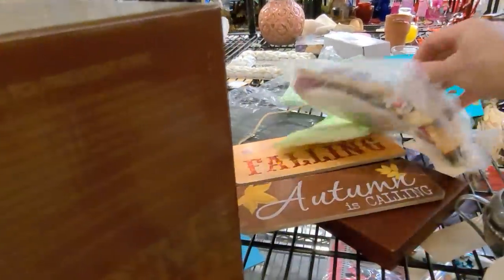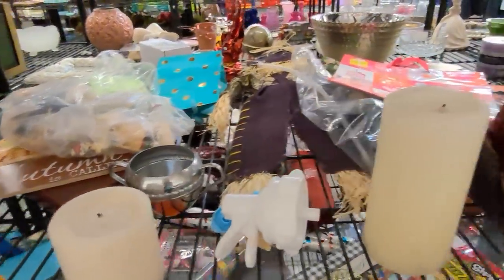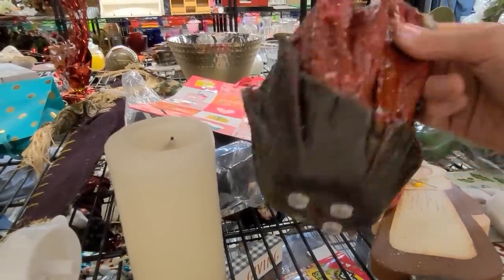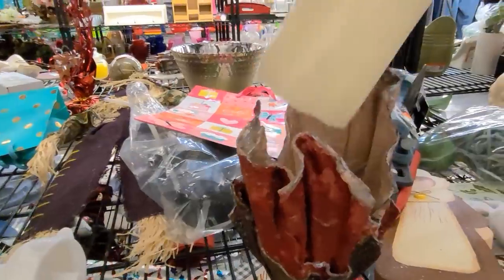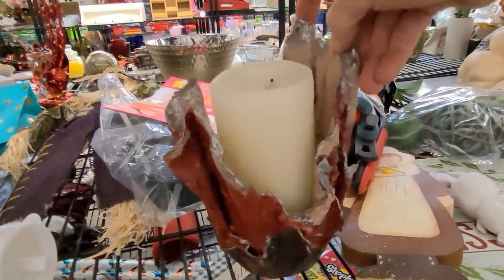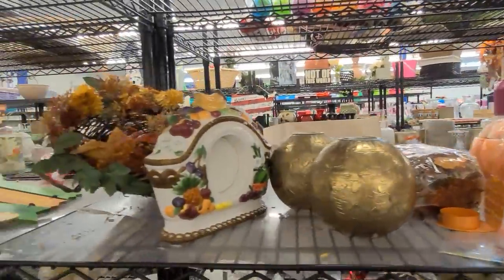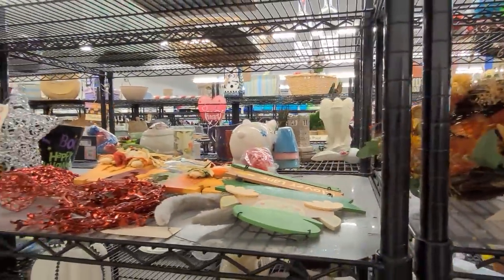Let's see. Fall items, candles. This is an interesting project. I'm not sure whether it's for a candle or for a wine bottle. I'm sure you could use it for either, even a glass vase for flowers. That pillar is a bit wide for it. Doesn't quite sit in there. Lots of pumpkins and frames, crafty bits over here.